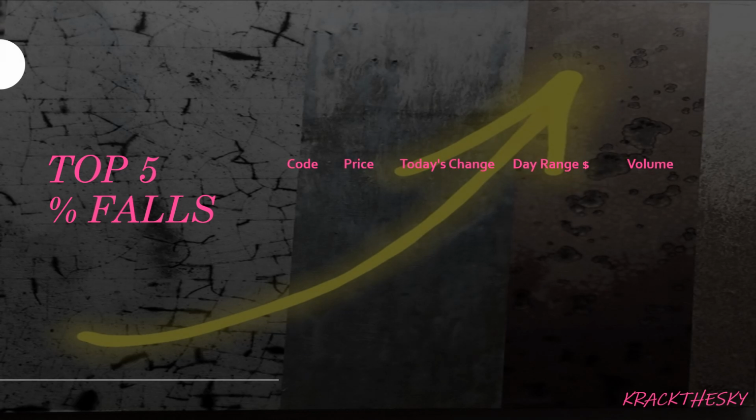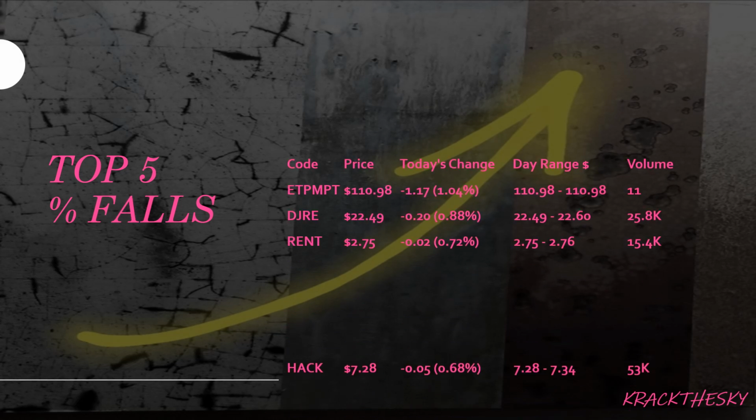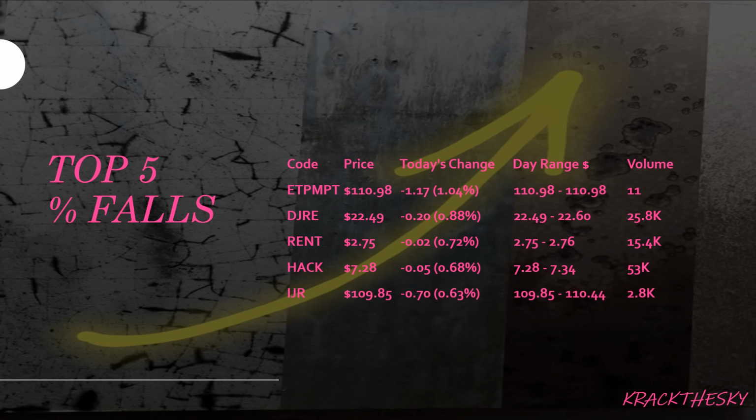So top 5 percentage falls. Expect to see some metals. As always, our physical platinum ETF was down, so ETPMPT, followed up by DJRE. DJRE is one that we don't see a lot. That's the State Street SPDR Dow Jones Global Real Estate Fund ETF. That one tracks the performance of the Dow Jones Global Select Real Estate Securities Index.